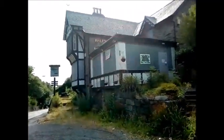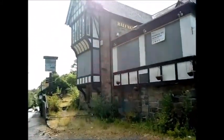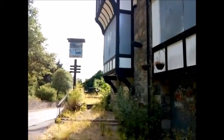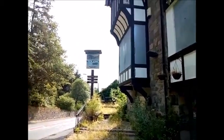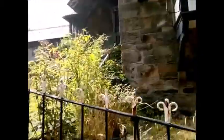And maybe there's the village pub, called the Halfway House, and you notice it's the old-fashioned overhanging front. I think the reason for that was so when they emptied the chamber pots out, it didn't douse the people below. Unfortunately, it was open not too long ago, but now you can see it's in something of a sorry state.